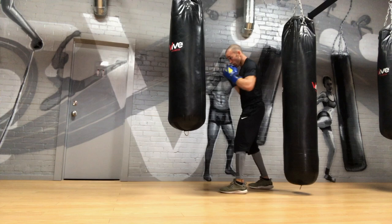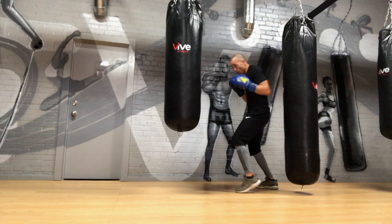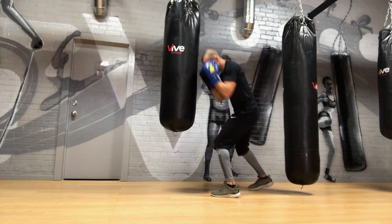In, out. Duck in, duck out. Throw a palm, a punch or a combo if you want to move in. Then you can move and throw something when you come out, if you want. If not, just in out, it's fine. Keep your hands up as you duck in.